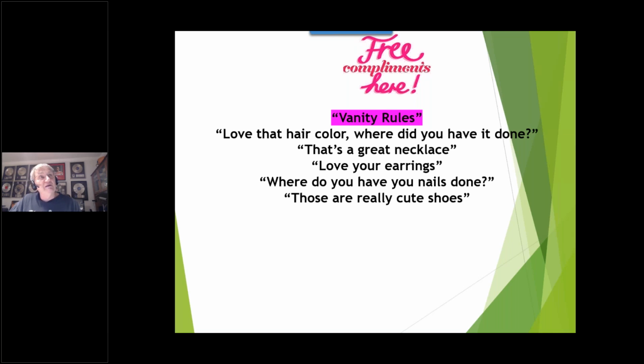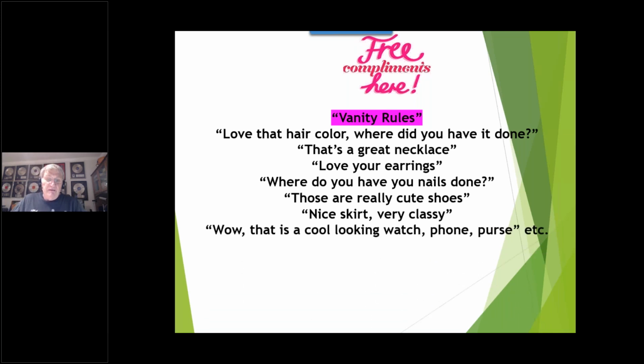My wife is probably lower on the scale of shoe ownership, but I'm sure she's got 200 pair or whatever. Cute shoes. Oh, nice skirt, very classy. Now you're talking about a businesswoman that comes in. And if she's wearing a business suit or a nice skirt, she's obviously a professional person. She's going to appreciate that comment because she's in a very competitive world in an office, probably run by men, probably. That's a very cool looking watch. That's really a great looking watch.